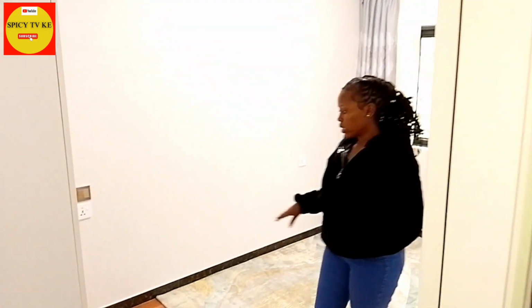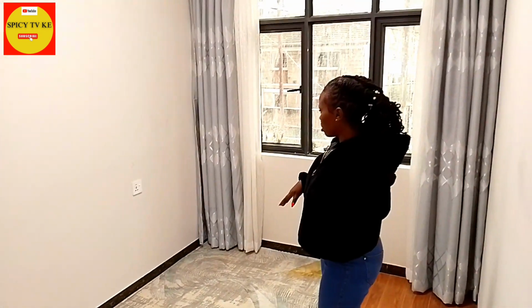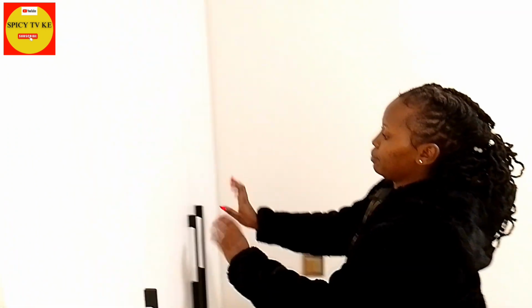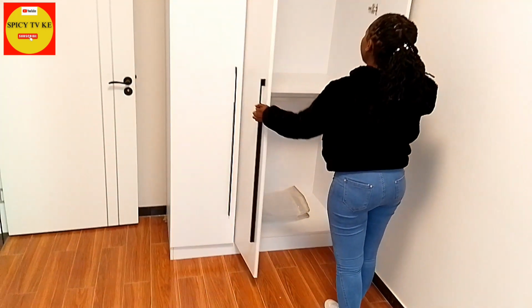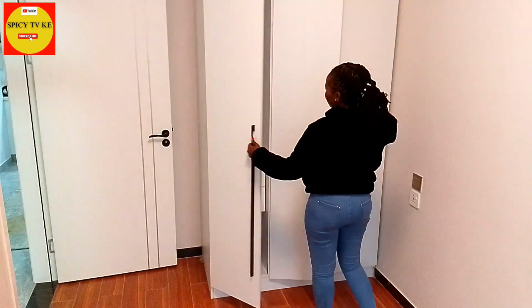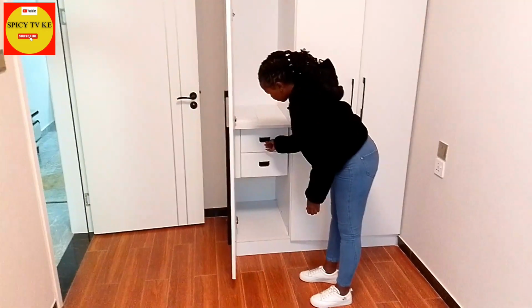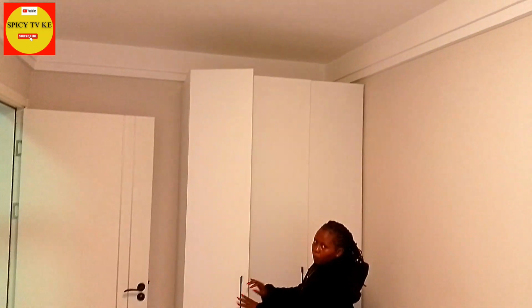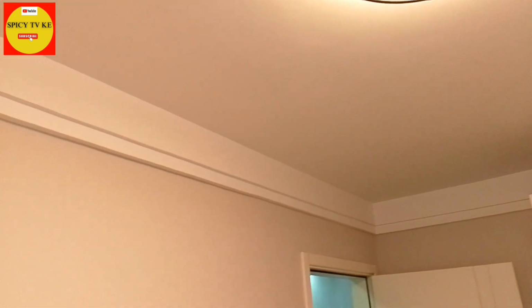And the bedroom is spacious enough and it can fit a queen size, so that it can leave some space for your side bed drawers. Then we have the cabinet, or rather the wardrobe here. You can put your belongings and more drawers. So also it comes with the light fixture.